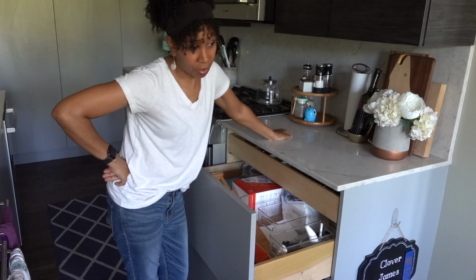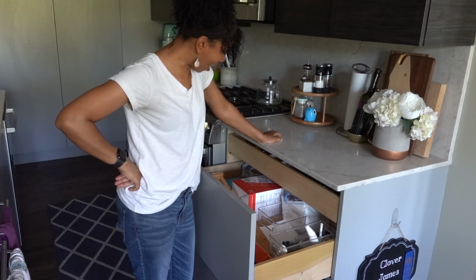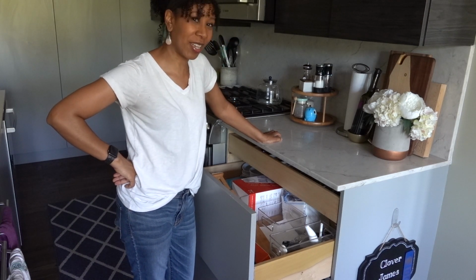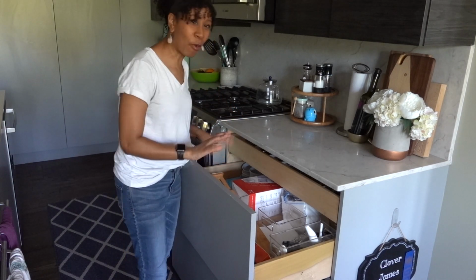So if y'all are new here, you know the drill is to take everything out first. So I'm gonna do that. I'm probably not gonna take the spices out, but I'll take everything else out and see what the deal is with these 4 drawers.